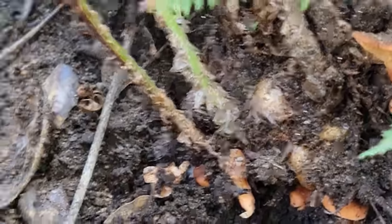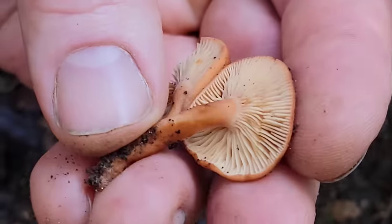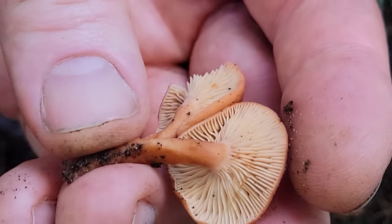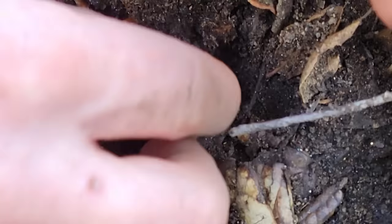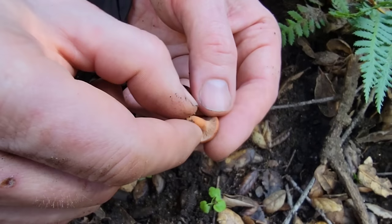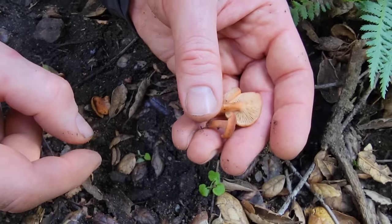Oh, yeah. So this one, if we break the gills here, we'll get some latex. And the latex in this species looks sort of like skim milk. It looks like it's really scant in this one. We're not getting too much latex. Let me try this one, too. But it looks like skim milk. In most Lactarius, the latex looks more like heavy whipping cream. But yeah, we're not even seeing it at all here.